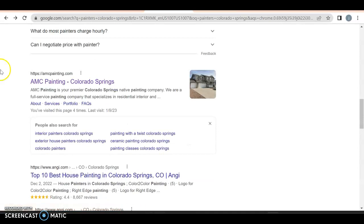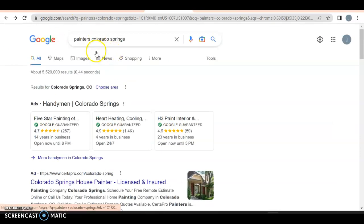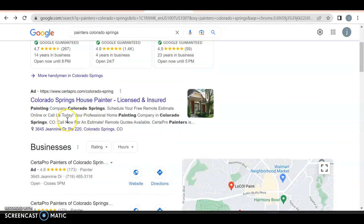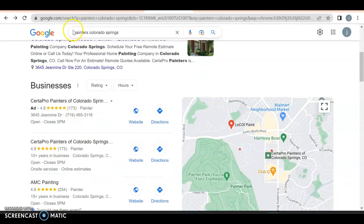So let's find out what happens when I put it in. I picked Painters Colorado Springs, about 350 people a month search for it. Let's see what we get. So right here we got Google Guaranteed, Colorado Springs ad, which again uses this format of location and service.